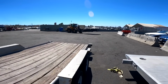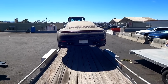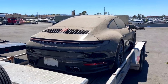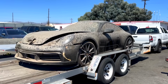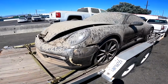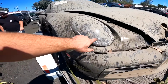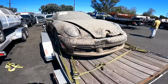And finally, 4 hours later, Porsche is coming. Porsche is secured and ready to go. A little dirty, but it looks like every car is pretty dirty. Looks like it's been sitting here for a while. But nice damage, pretty much all cosmetic. And I think both of the headlights are perfect. This one I don't see no damage, so hopefully nothing inside damage, but other than that, perfect car, ready to go.